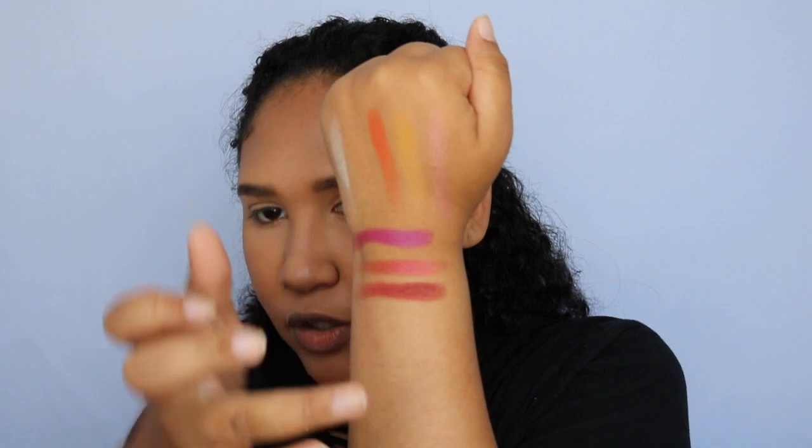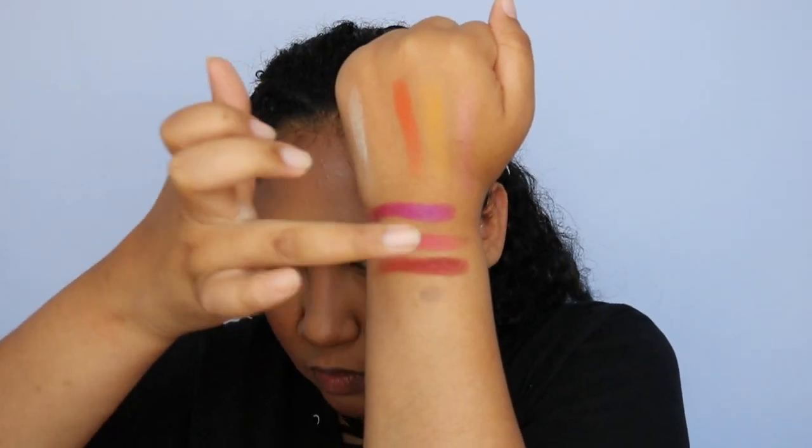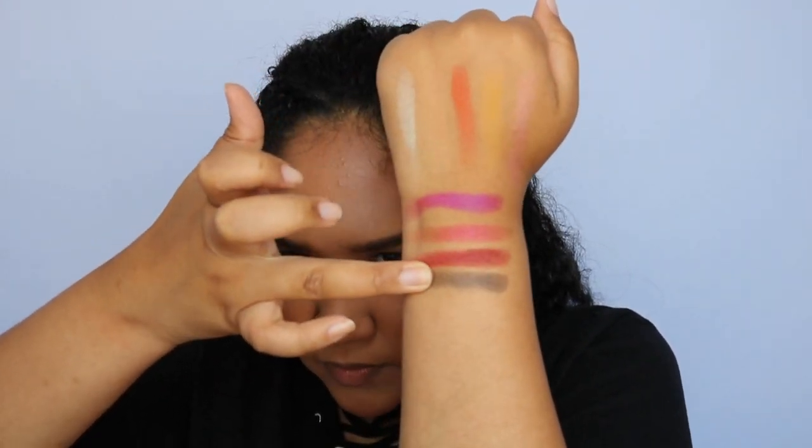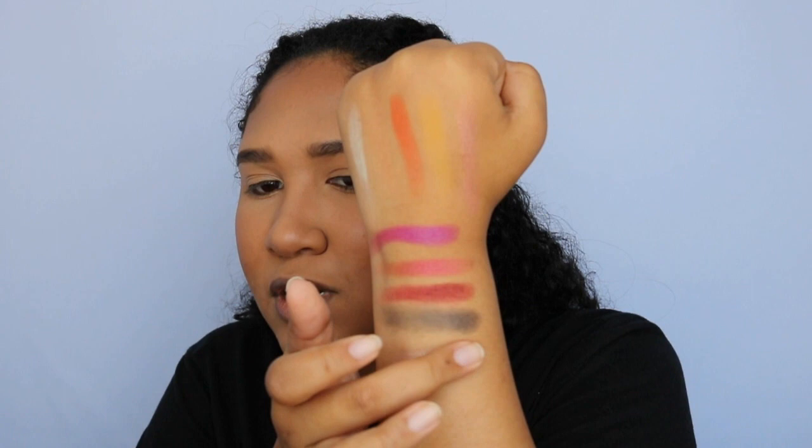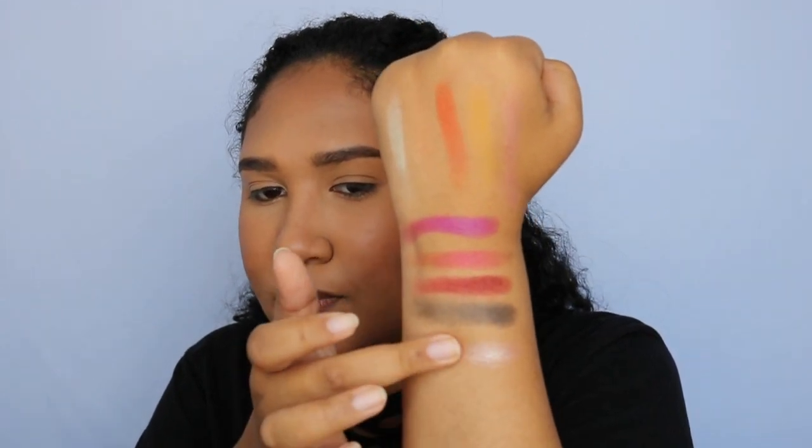Next up is Game On, which is this black. Oh my god, the black isn't showing up either. Next up is My Fair Lady, which is this lighter pink color. I don't know if you can see this. Just gonna go right under that chalky black. Sorry if Makeup Revolution is watching this and they're like, oh, that's cool.